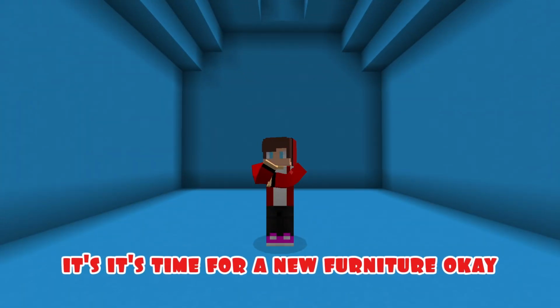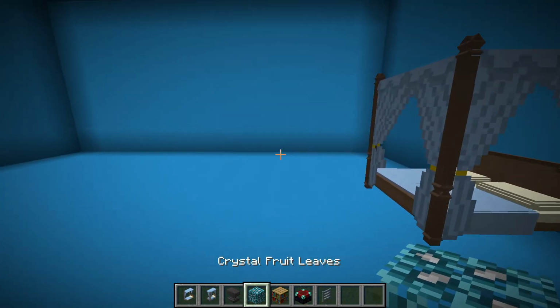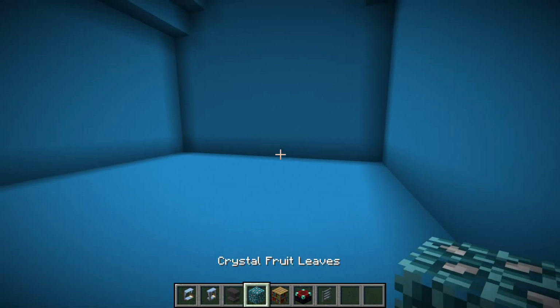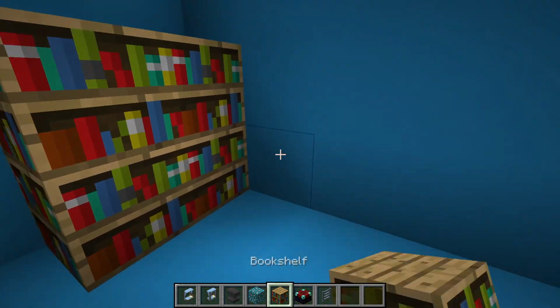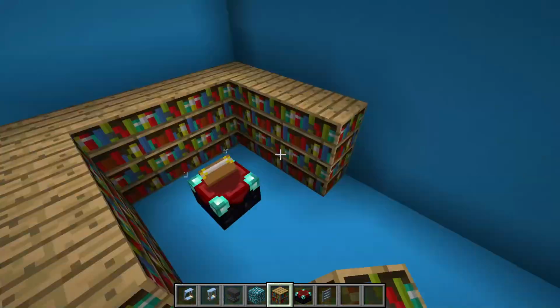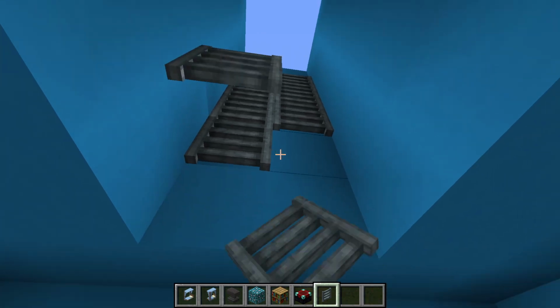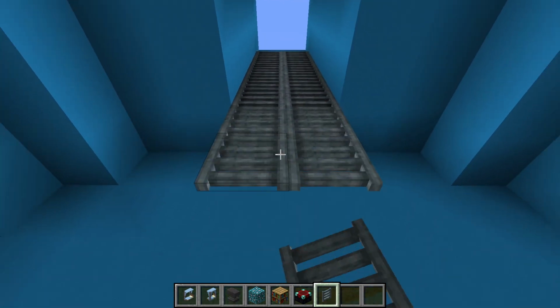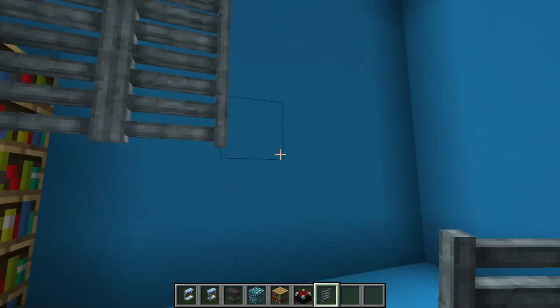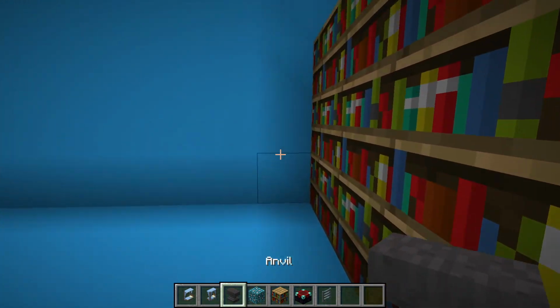It's time for furniture. I put up a bed, put anvils in the corners, and decorate them with foliage. On the other hand, I put bookshelves, as well as an enchanted table. Now I'm building a ladder from the top to the bottom. I'm putting up 2 more anvils and decorating them with foliage.